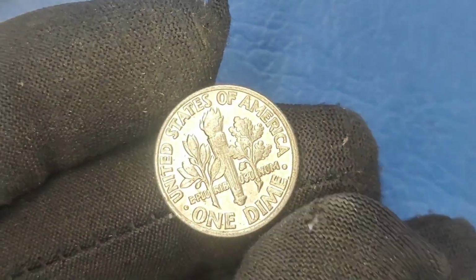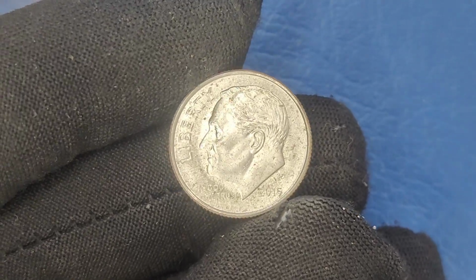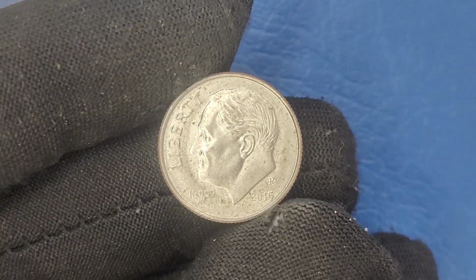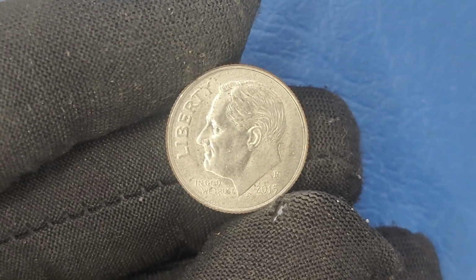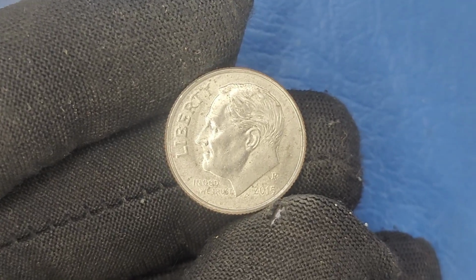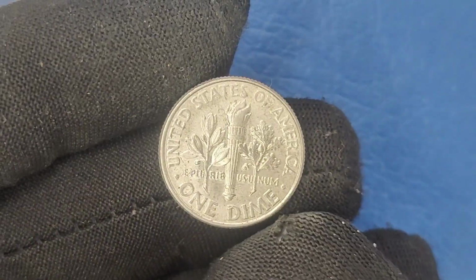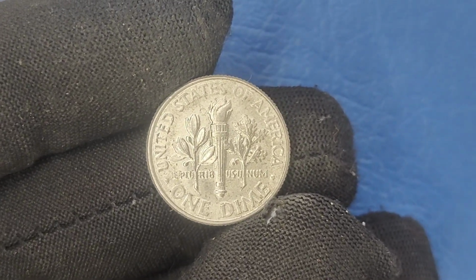Famous 1984P dime. We're diving into the fascinating world of rare coins. Imagine holding a dime worth more than $1 million. That's right. A 2015 Roosevelt dime has captured the attention of collectors and enthusiasts due to its astronomical value of $1.2 million. Let's find out why this little coin is worth so much money.